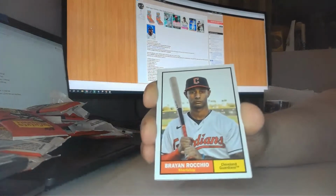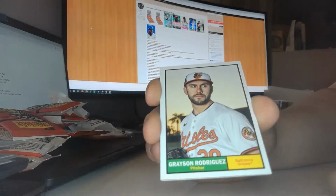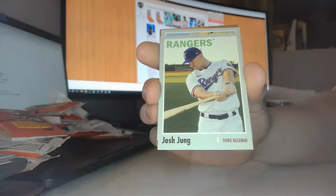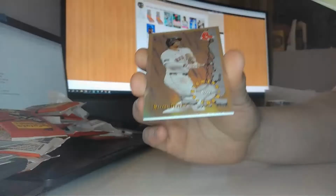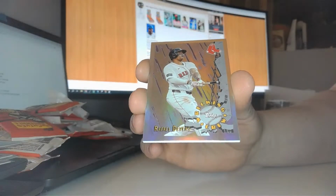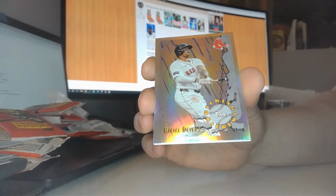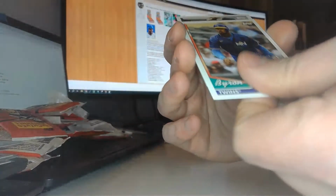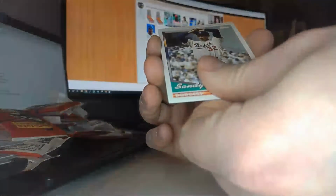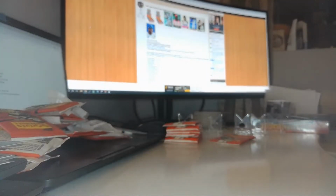We have a Brian Rojio for the Cleveland Guardians, Grayson Rodriguez for Baltimore, Josh Young for the Rangers, nice Mickey Mantle for the Yankees. There's a Rafael Devers Wrecking Crew going to Boston. Boston, this one went to Noma. We have Byron Buxton for the Twins, nice Sandy Koufax for the Dodgers, and last but not least, a Johan Santana for Minnesota.